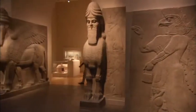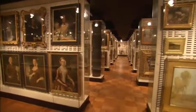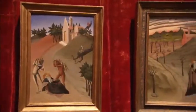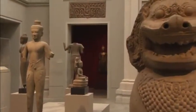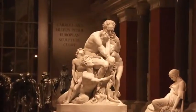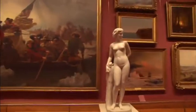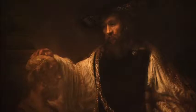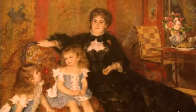The vast galleries and storage vaults of the 2 million square foot museum overflow with more than 2 million objects. Some are grouped in visual narratives, others celebrated on pedestals. All invite our attention. Most people who are not very familiar with our collection are surprised to see so many famous, familiar paintings, key works in the history of art, and here they are hanging on our walls.